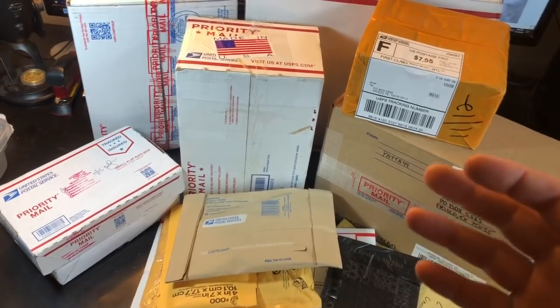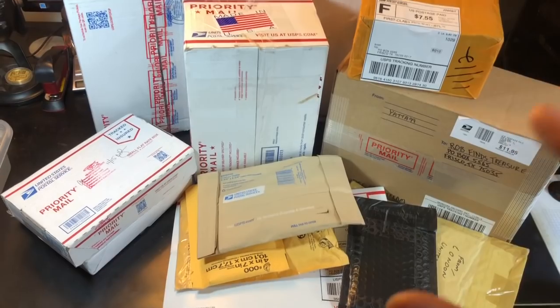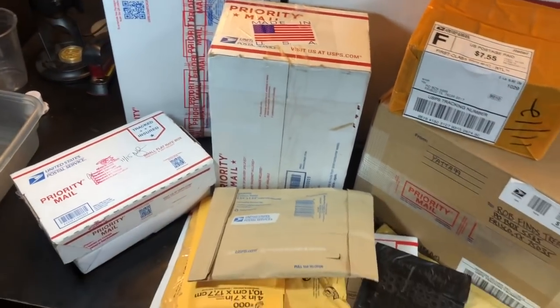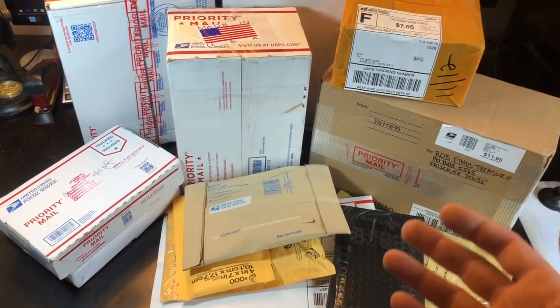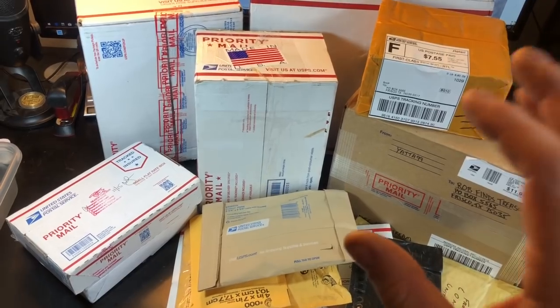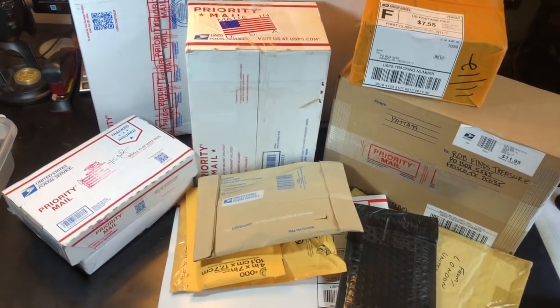As you know, I've been breaking these up between boxes and packages and envelopes, but I felt like combining the two for kind of a mega view of what we got. Boxes and packages take a little longer because typically there's more items in them to show, so I'll do my best to give everyone the proper credit they deserve for the cool packages they've sent in.